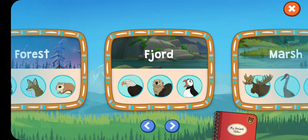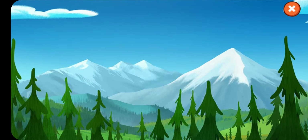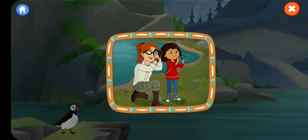Choose a place to go and an animal to find. Tap the arrows to see more places and animals. Puffins on the Rocky Fjord. Let's photograph puffins for our notebook.